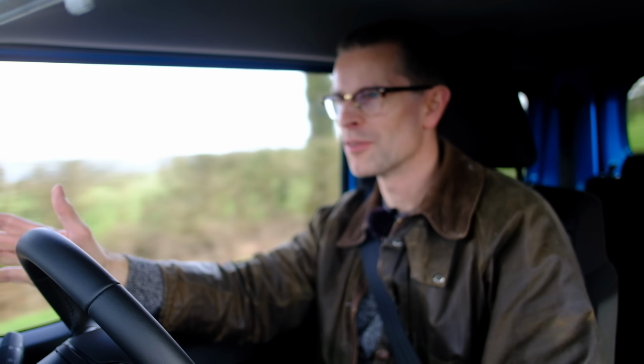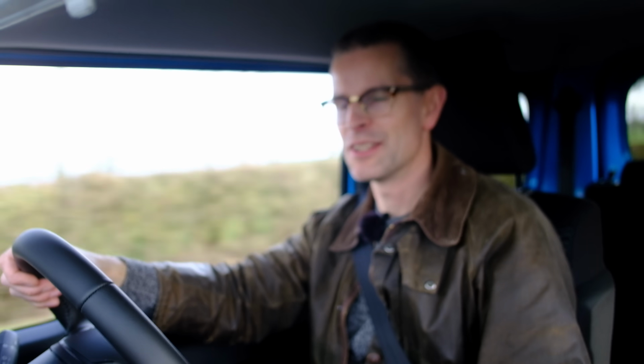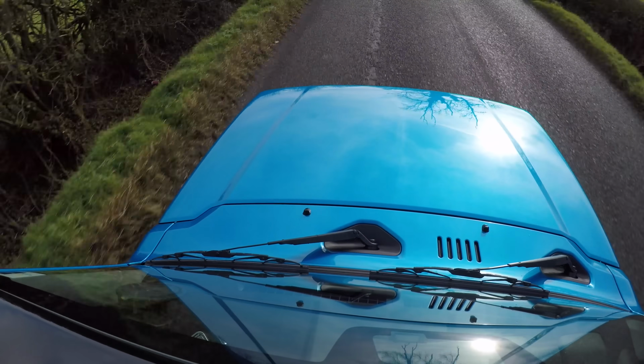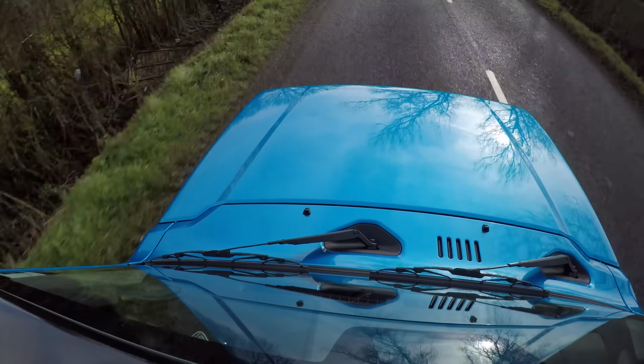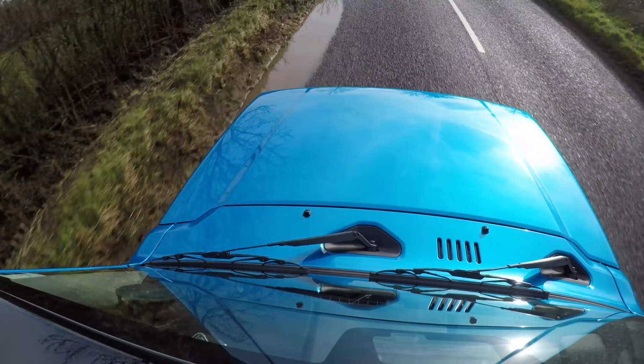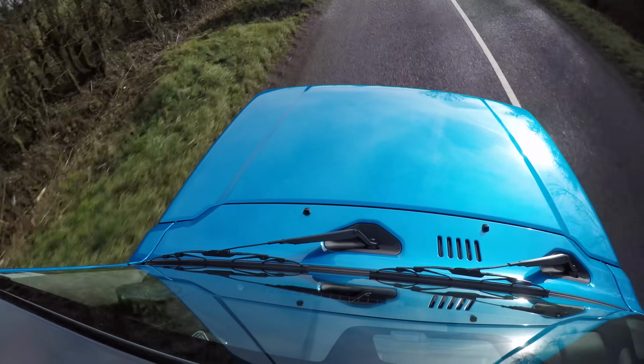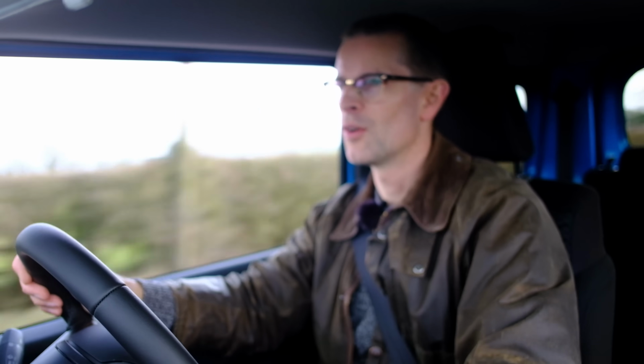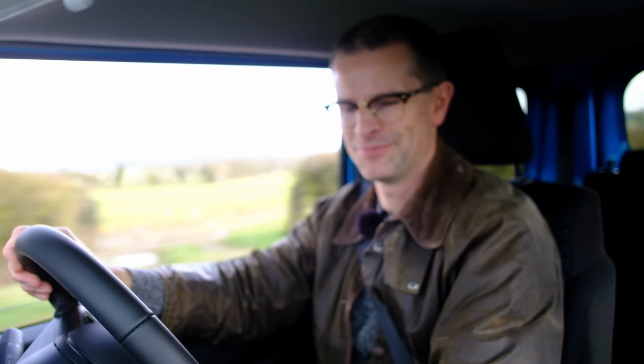Along with everything else, the controls have got a nice weight to them, and you'll notice that all the controls down here are really oversized and chunky. So if you've got a big pair of gloves on, you can push the hill descent on or off, and the window switches and things. Got one touch all the way down window on the driver's side.